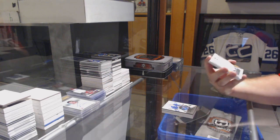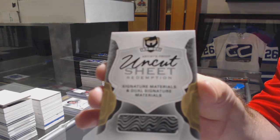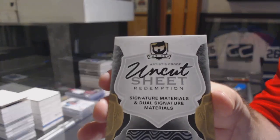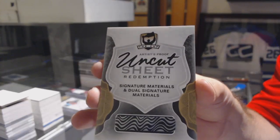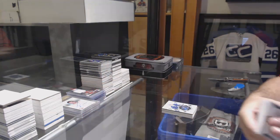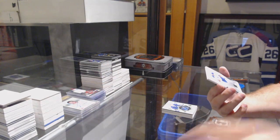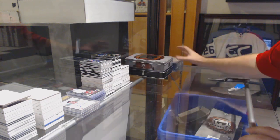We've got an uncut sheet. So that'll be randomed. I think it's number 6. I think it's $5 bounce. So this will be the 6th item in the random. That's pretty sweet. These are really cool. And we've got for the Oilers, 249, Leon Draisaitl. An uncut sheet, folks.